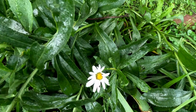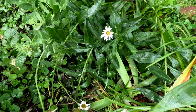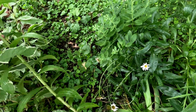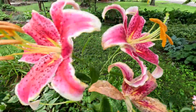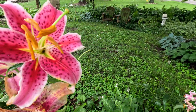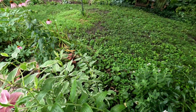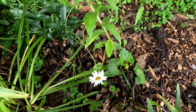And these are some daisies that are about done, but they sure have been going crazy over here. And here is the foliage on them. And these here are Stargazer lilies. It looks like they're about done. They don't stand up very well though. I wonder if all lilies fall over like that. I don't know. And there's another one right here.